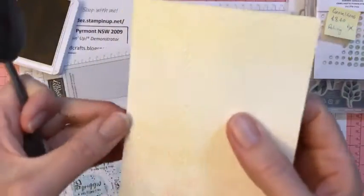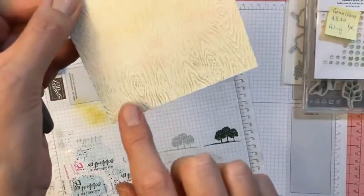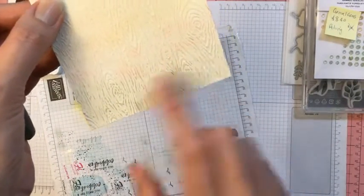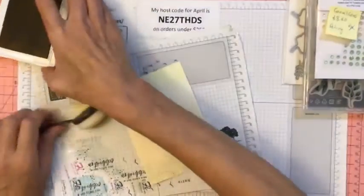See how it's sort of the colour's smoother, and this, when I do it with the daubers, you get more of the colour on the top of it than with the brush. That's what I mean. Amy is showing you.